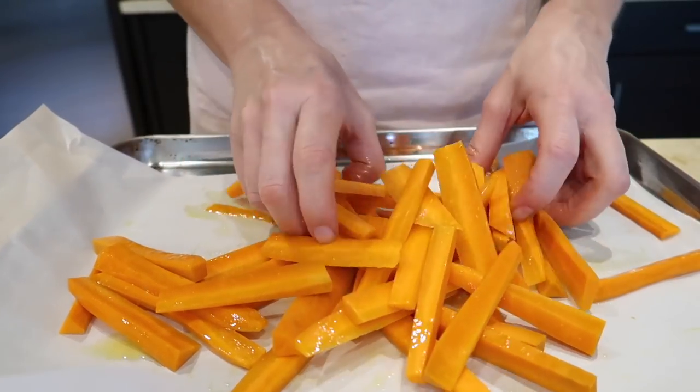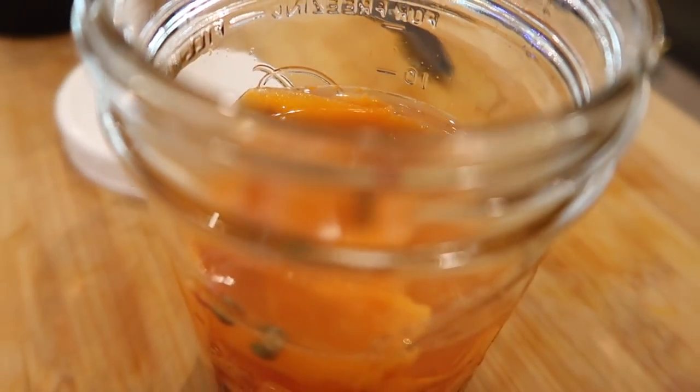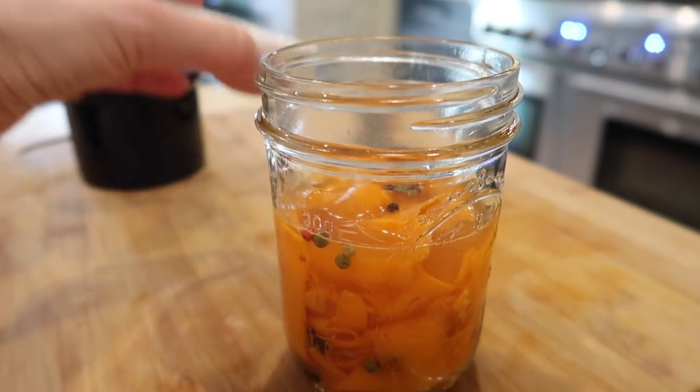The meatloaves and carrot fries for tonight are about to go in the oven, and the other carrots are going to marinate in some vinegar and spices, and they will be ready for the Korean beef bowls later this week.